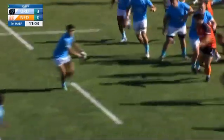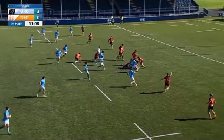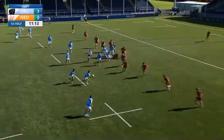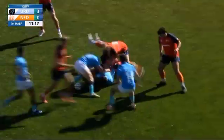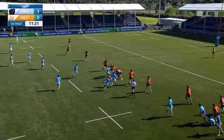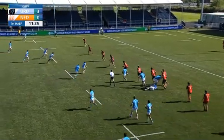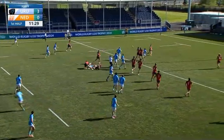Hoblo in Lincoln play, and that's a huge collision midfield as Martirini tried to travel with the ball in hand and met with a solid orange wall. Hoblo able to find Tick this time. Felipe Tick, the loose head prop. Amarillo playing his first receiver.